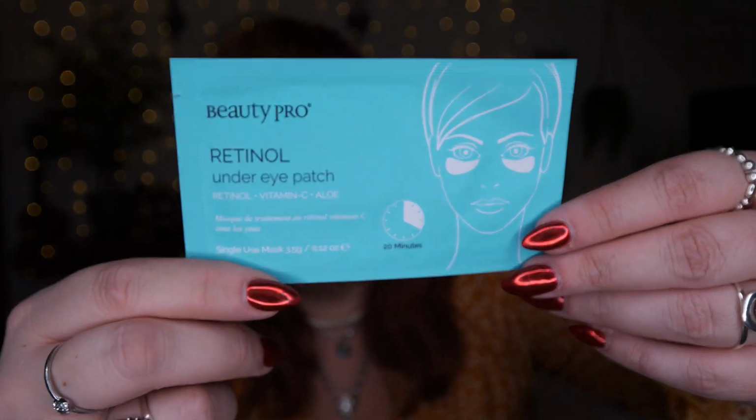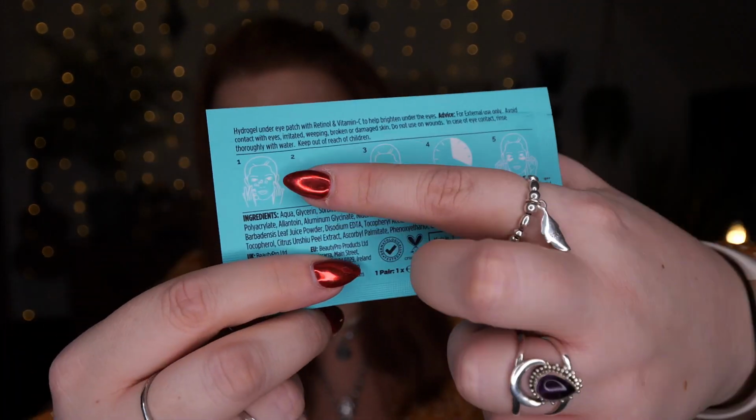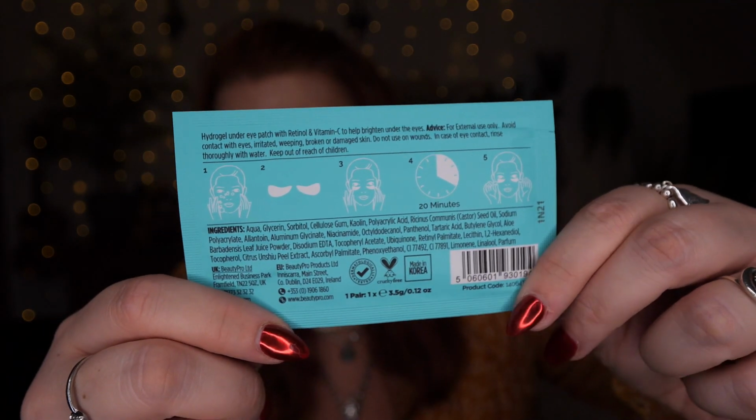Then we got some patches for your eyes. This is Beauty Pro Retinol Under Eye Patch. Single-use patches in there, and it gives you all the information you need on the back on how long to use them and things. Be gone uneven texture. Treat your delicate under eye area to a little TLC with these serum-filled patches with vitamin B5 to rejuvenate the skin and aloe vera to help retain moisture.